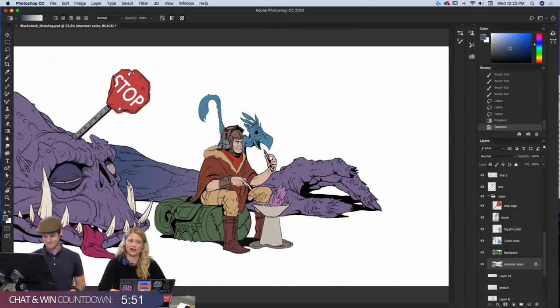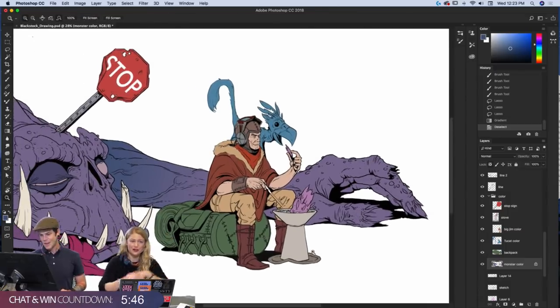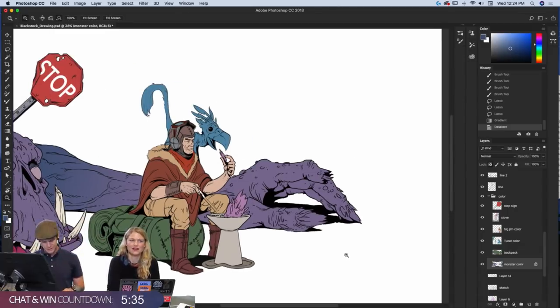Sammy's like, using the lasso tool to target only his arm is genius. Yeah. Well, and once you lock that layer too, you don't have to worry about going outside the lines. As long as it's capturing that shape, you're good. So we can kind of do that same thing. Let's go ahead and do that same thing.